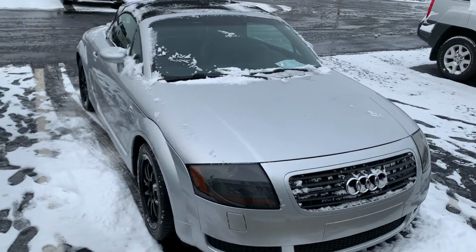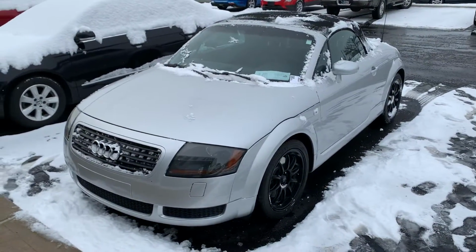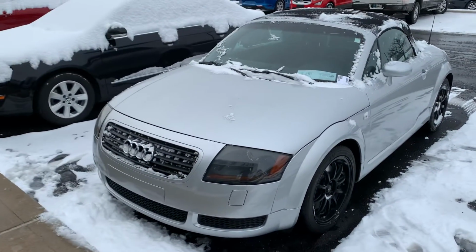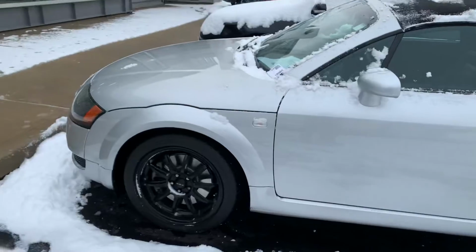This is the 2001 Audi TT that you had inquired about online. I wanted to go ahead and give you a quick walk around tour inside and out of the vehicle. 77,000 miles and change. Apologize for the snow, but Mother Nature, it is what it is. The vehicle looks great. Inside and out, it's in very good shape.